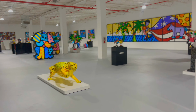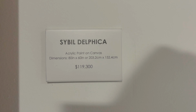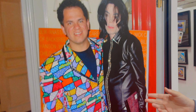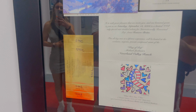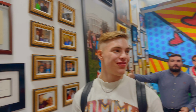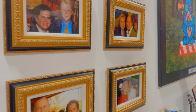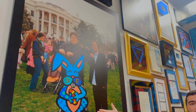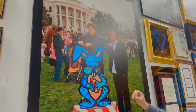So this is our daily gallery space. We hope to someday have mixed event spaces in here. This is some of the artwork. Original artwork, so they're all painted. And Romero had the honor of being invited to Neverland Ranch by Michael Jackson himself. And here's the golden ticket where he was invited. Cameras are not allowed inside Neverland Ranch, so see, these are some very rare photos from that event. Here you can see some of Romero's good friends that have been invited to the palace or have invited him to the White House. The President of the United States asked Romero to do a special sculpture where he did this beautiful Easter Bunny, and now it's part of the permanent White House collection.